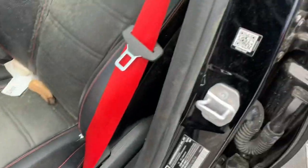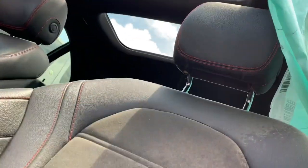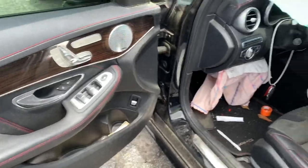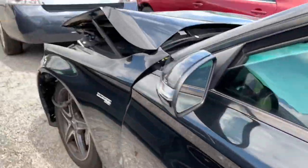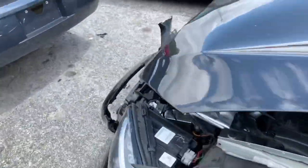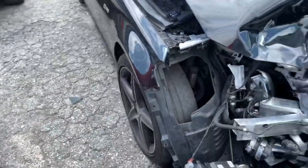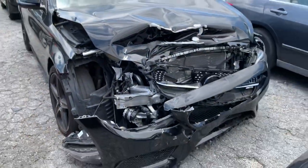This joint got them red seat belts. What y'all think about this car, man? Y'all think it's straight or what? Let me tell y'all the year and the miles. Okay, 2017, it doesn't have the miles on there, unfortunately, but y'all let me know, man.